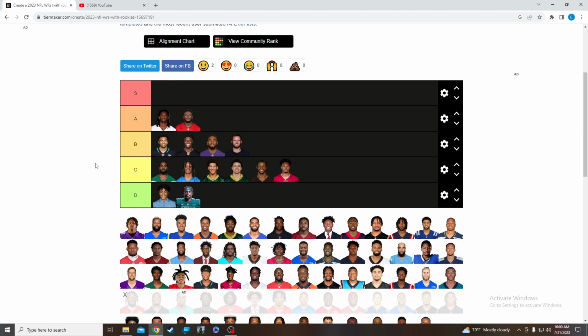CeeDee Lamb. So CeeDee Lamb, this is tough. CeeDee Lamb is probably going to end up being the highest A tier guy. I think he's a top 10 wide receiver. Back end of the top 10.